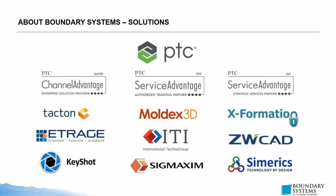Here's a list of some of the partnerships that we have and some of the products that we actually serve. So of course, the PTC suite of products. We also have Tecton, we have Modex, 3D Xformation for licensing, eTraj for publishing items outside of Windchill, ITI, which allows the integration or the transferring of data between multiple systems that normally don't talk to each other. ZWCAD is a cheaper alternative to AutoCAD, but with the same functions that AutoCAD has. KeyShot for rendering, Sigmaxum, and then Sigmetric.